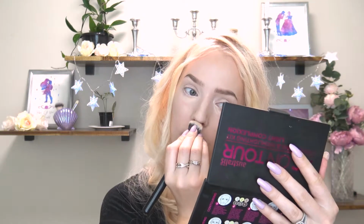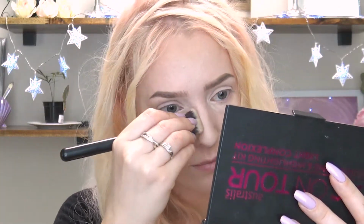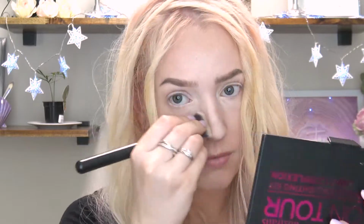Britney's nose is a very different shape to mine, so I'm actually just going underneath. We don't want to have the Instagram nose, I'm just trying to create a slightly different shape.